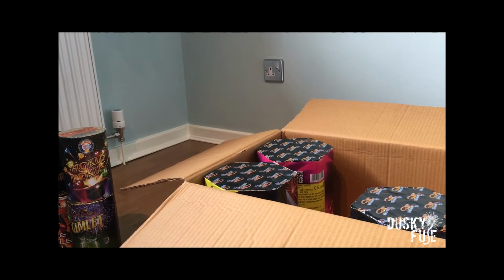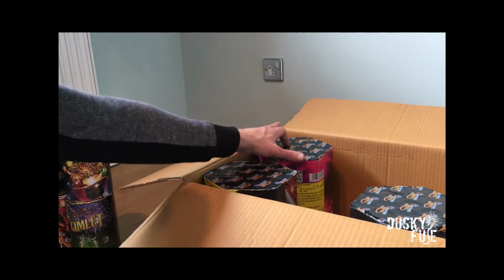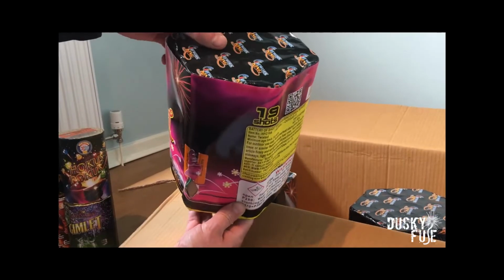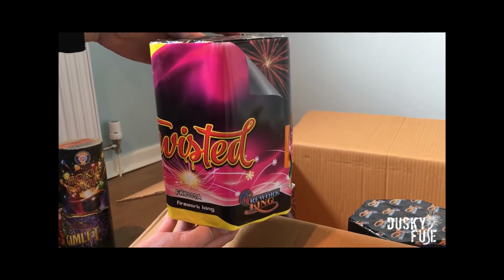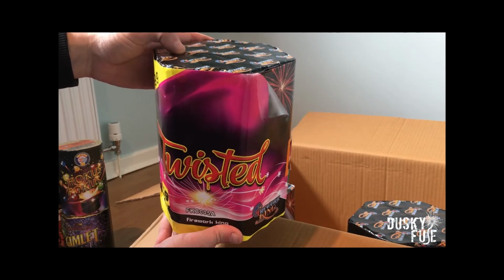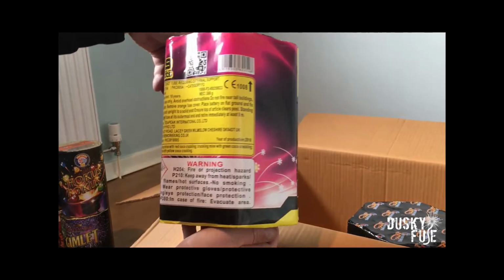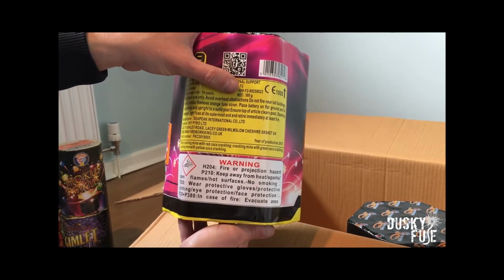So finally, we look to have 3 of the same fireworks by Firework King. They are, however, all different. So these 30mm 19 shot cakes are called Twisted. These are really weighty. They're obviously the reason the box itself was so heavy. The pink labelled firework has 380 grams of net explosive content, as I expect they all will.